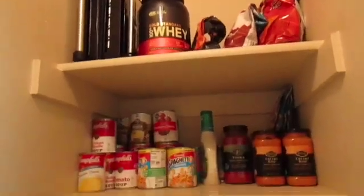So I'm finally done. This took like an hour. It took longer than I thought it was going to, but I am finally done. So I'll show you guys the finished product. So nice and organized.